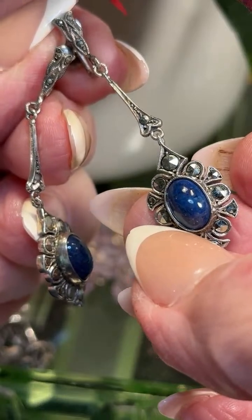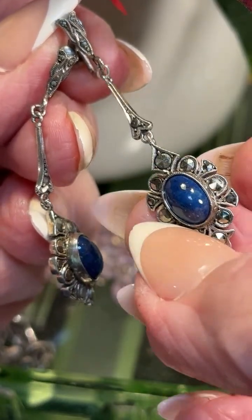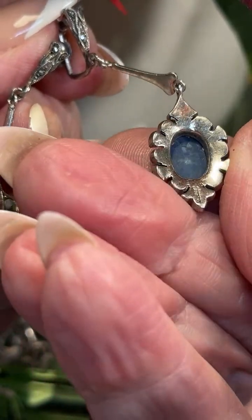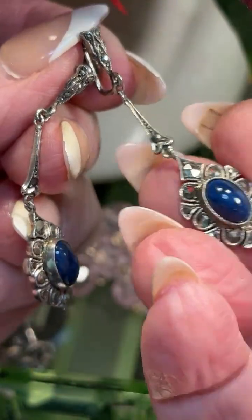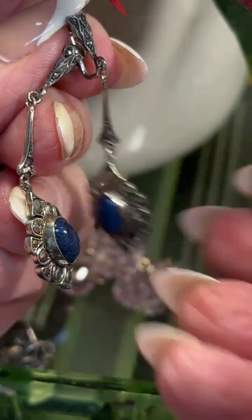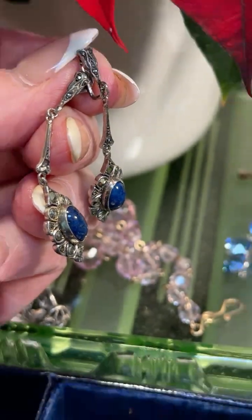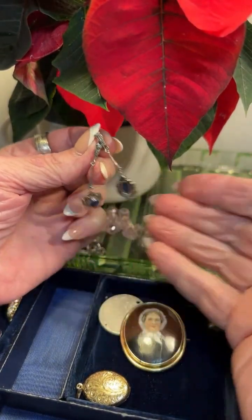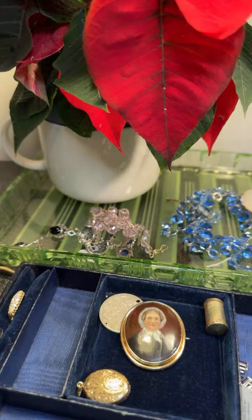Look how stunning these are. These are Art Deco. They're marked sterling. I know, it's gorgeous. It's the old stone. We all know it's fabulous.